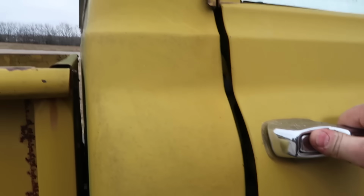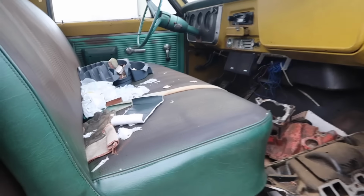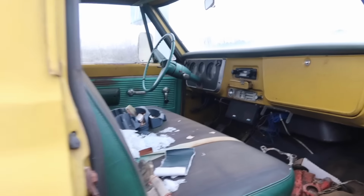The truck's cool and all, but we got a pretty good story with it. We'll tell it later. Something else about this truck: yellow with a green inside. I'm not going to show you the RPO code yet, I'll make you wait for that, but I'll just tell you, it is a factory yellow truck with a green inside. I don't think I've ever seen that. So that's really cool. Door shuts pretty good too.